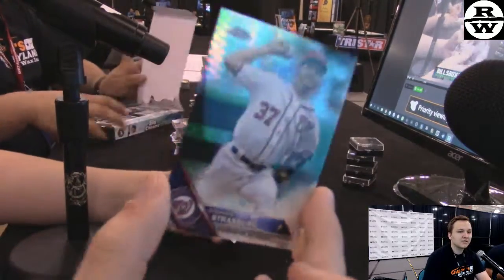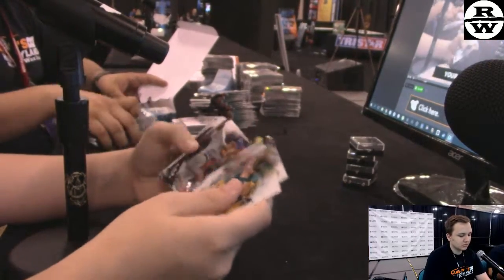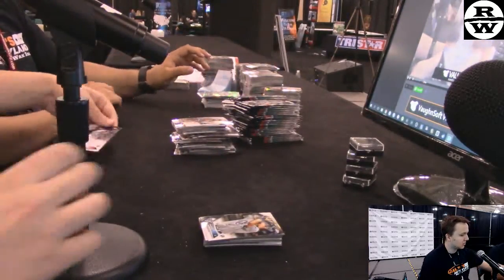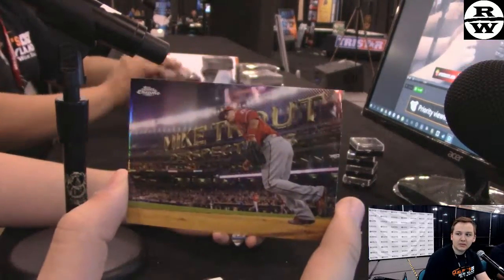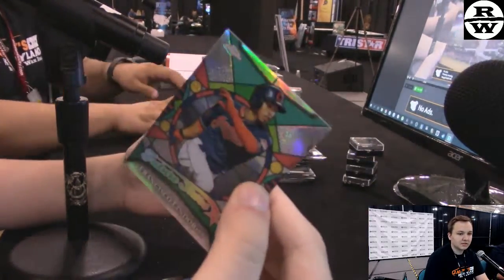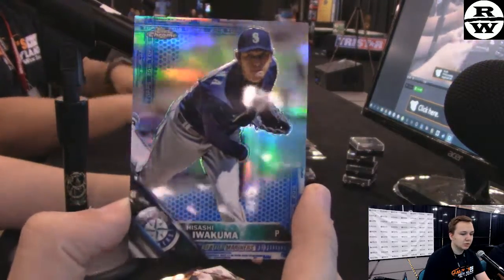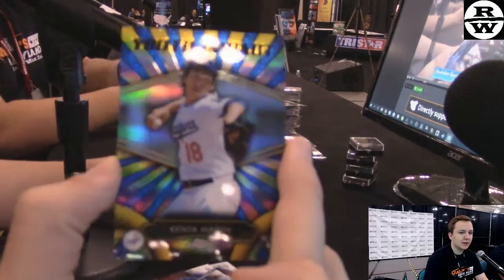That's a nice hit. Steven Strasburg. There's Tyson Ross. And there's yet another autograph for the Dodgers, Zach Lee. The Dodgers owner bought in for a fraction of the price and is absolutely destroying it. Ian Kinsler, Francisco Lindor, there's Joey Votto. We got a blue refractor, Kazuhisa Ishii... Iwakuma. That one is 8 out of 150. There's Kenta Maeda, Youth Impact.